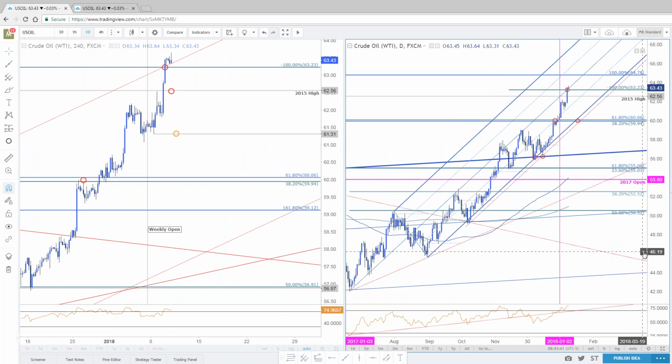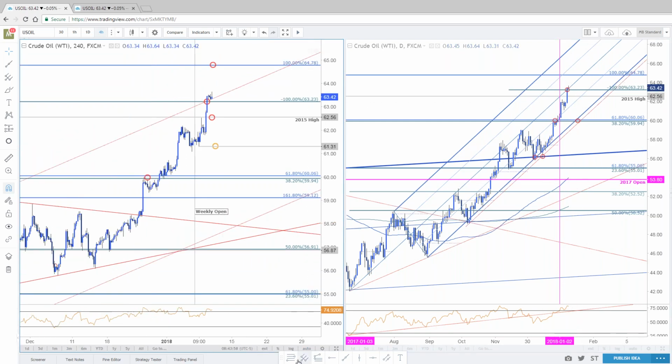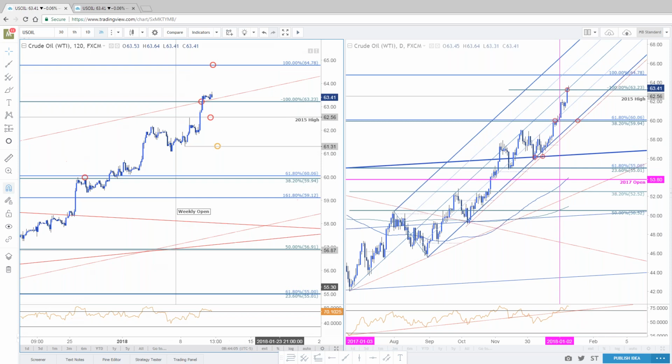Same thing as the Pound Kiwi. I want to see where that close happens. Just because we broke here, technically, if we close the daily candle here, you want to look for 64.78. That's the next target. But for me, any long exposure is out. I wouldn't tempt a short yet. You're still in overbought conditions on multiple time frames, daily and intraday. Even if you bring this to 120, it's still overbought.